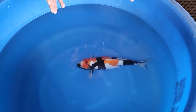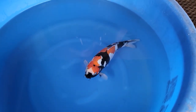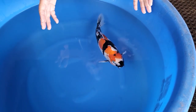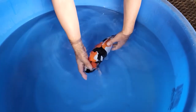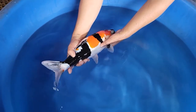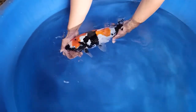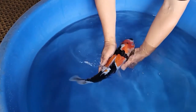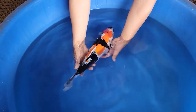And as you know, Doitsu Showa from Hiroi Koi Farm is very famous for its quality and for winning results at koi shows. But still, let me explain a little bit. This is a Doitsu Showa. Let's look at this body. Look, there are no wasteful scales on the side over here and over here, right? The only scales she has are the scales along the dorsal fin, which is normal.